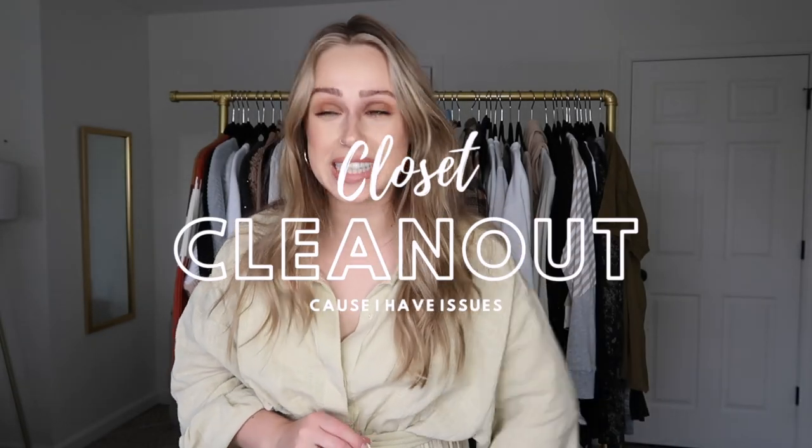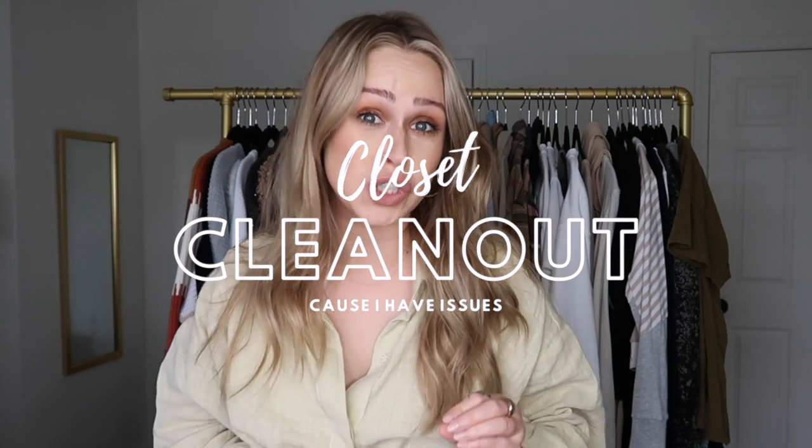Hello and welcome to another closet clean out because I have issues. Yeah, I have hoarded more clothes and I think it's time to be realistic. My weight is not gonna drop as significantly as I would want it to, so it's time to clean out the closet for the second time and really hone in on a minimalistic wardrobe that I can wear all the time without getting sick of it.